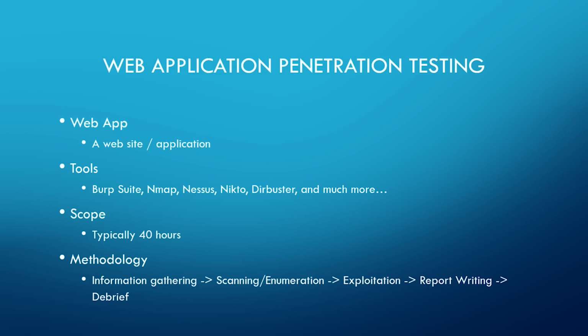I advocate anybody that's interested in pen testing to learn the web app side of it as well, because it opens up more opportunities for you on the job side, and there's just more money there as well. The clients are all working towards web app pen tests. I would say more so than network pen tests. Most of my assessments nowadays are fully web app penetration testing.